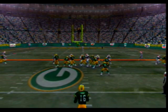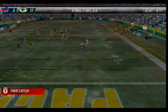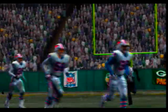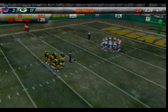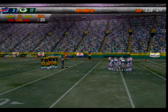He'll try to pin them inside the 10. And he waves for the fair catch. This is where all your guys on offense have to step up and make plays. Time's running out, and they're facing a pretty large deficit. So this is where you're going to have to try and execute and come up with a little luck, maybe.